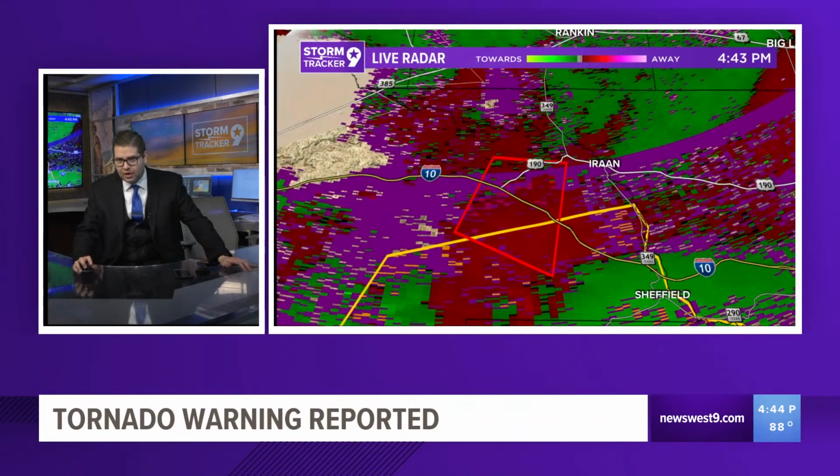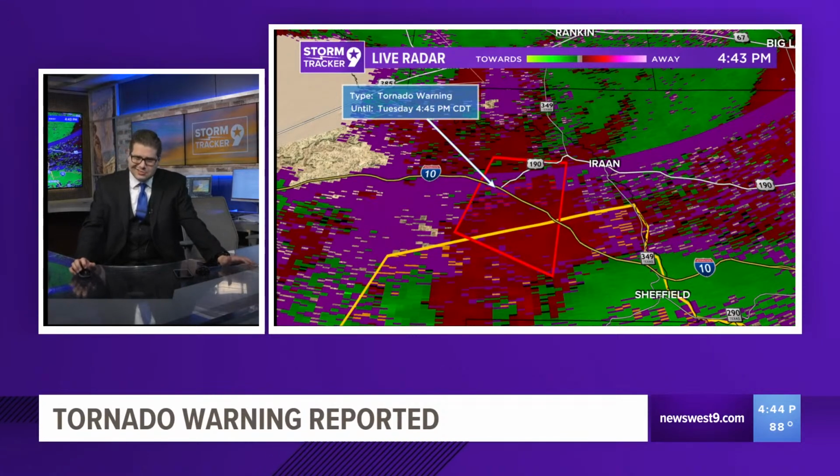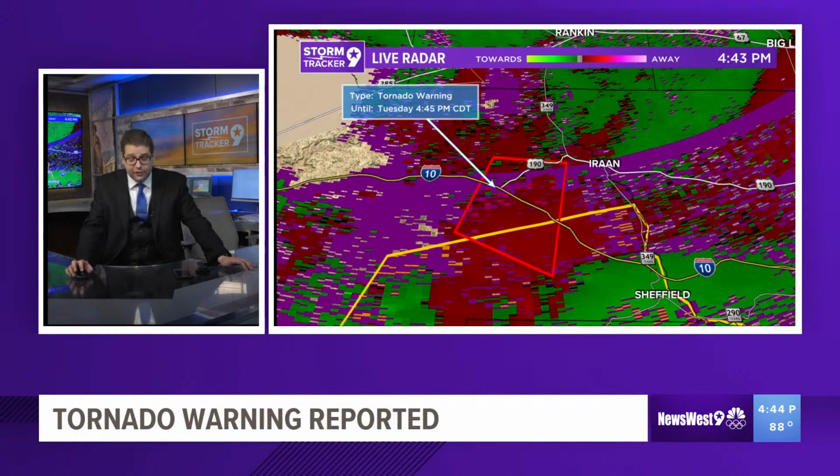Let's go ahead and look at that velocity reading one more time. Still just not seeing anything. It's very small, very minimal, and overall, I think we are going to be on the safe side of this.